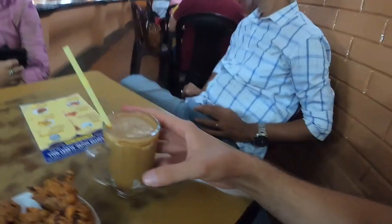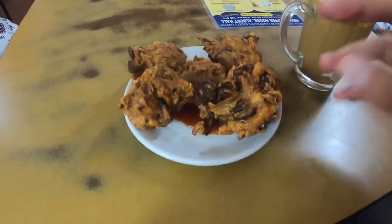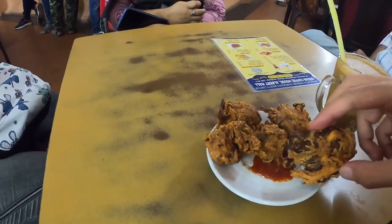Anyways, let me show you what I got. So I got the ice cold coffee over here. And then I got this called pakoda. It's very famous here in India. And I believe in some other countries too, maybe like Nepal. And maybe, I don't know, Bangladesh and Pakistan.